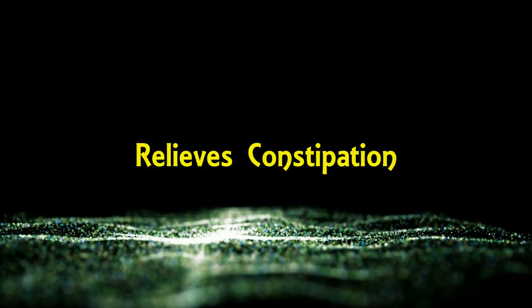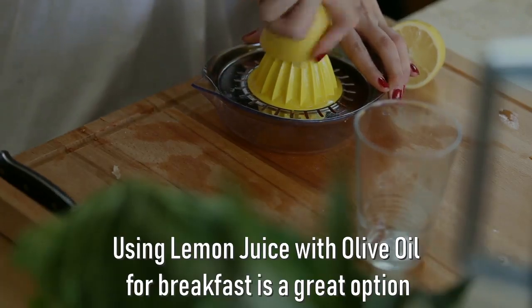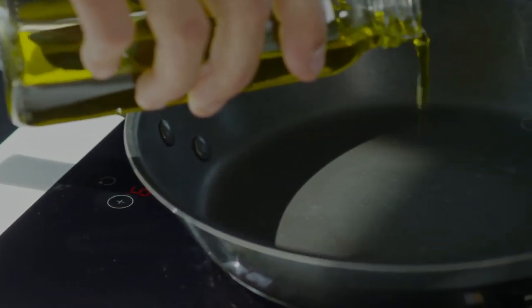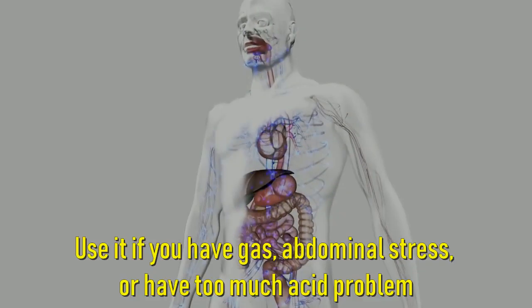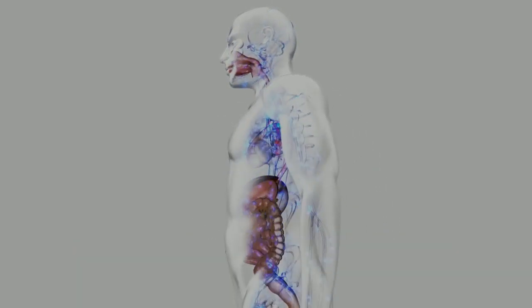It relieves constipation. Using lemon juice with olive oil for breakfast is a great option. It fights both constipation and digestive problems. Olive oil is a natural laxative. On the other hand, lemon juice has anti-inflammatory properties and helps with bowel movements. Use it if you have gas, abdominal stress, or a gastric acid problem.